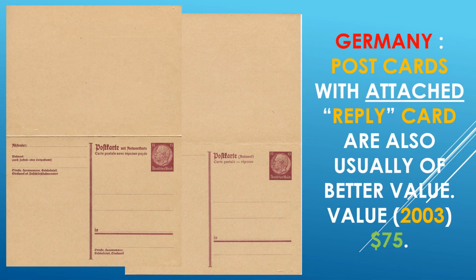And Germany postcards with attached reply card are also usually of better catalog value. In this case, this item catalogs around $75. So not bad.